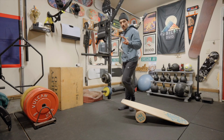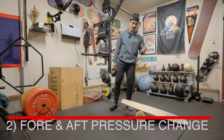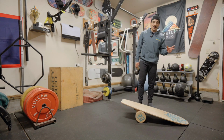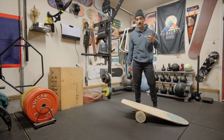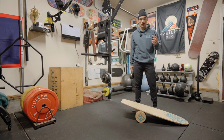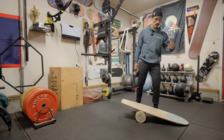Okay, number 2. We have fore and aft pressure change. Okay, so obviously just like it sounds, fore and aft, nose and tail. Working on that frontal plane pressure. Let's say this is great for butters, things like that where you need to really amplify that pressure from your nose or tail press, whatever you're trying to do.